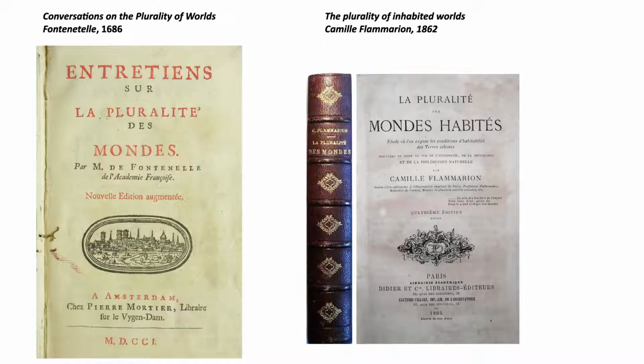I have two very important examples for me when I communicate to the public using science fiction. One is Les Entretiens sur la pluralité des mondes, by Fontenelle, so Conversations on the Plurality of Worlds, which is old. It's from the end of the 17th century, and I love this book, and I advise you to read it. It's short, and it's really fantastic.